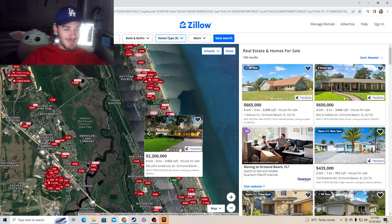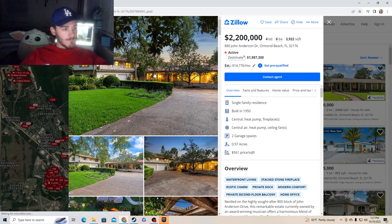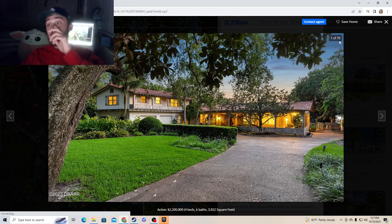$2 million. Six baths. You already know this is a mansion, bro. So this looks like a good one. This is 79 picks. We're doing this one, one more, then maybe another one, but confirm two more. Wait, what house, what year? This is crib.